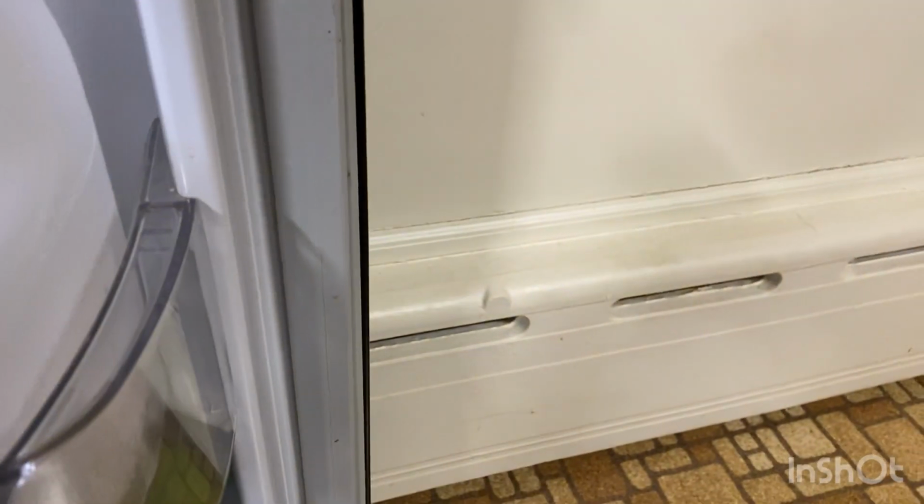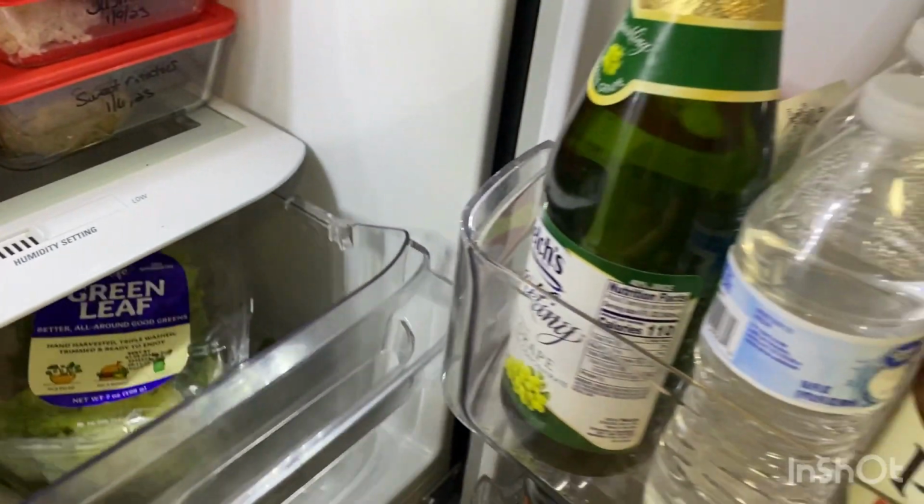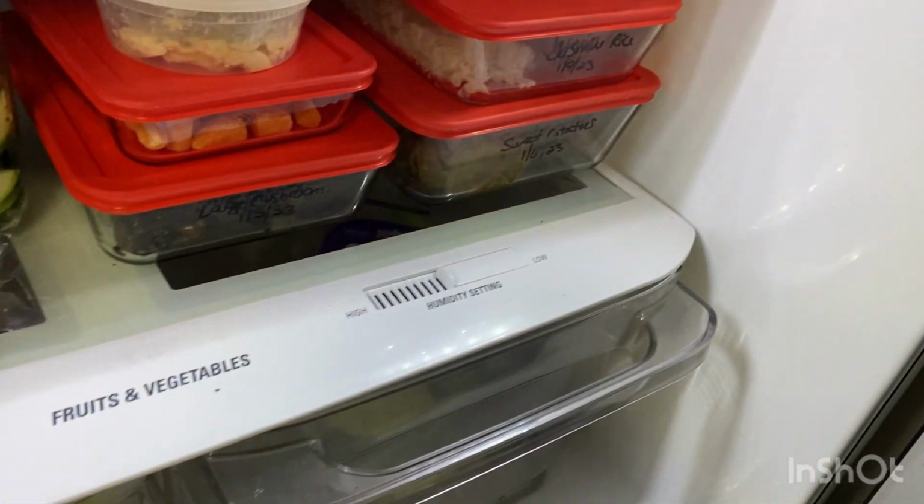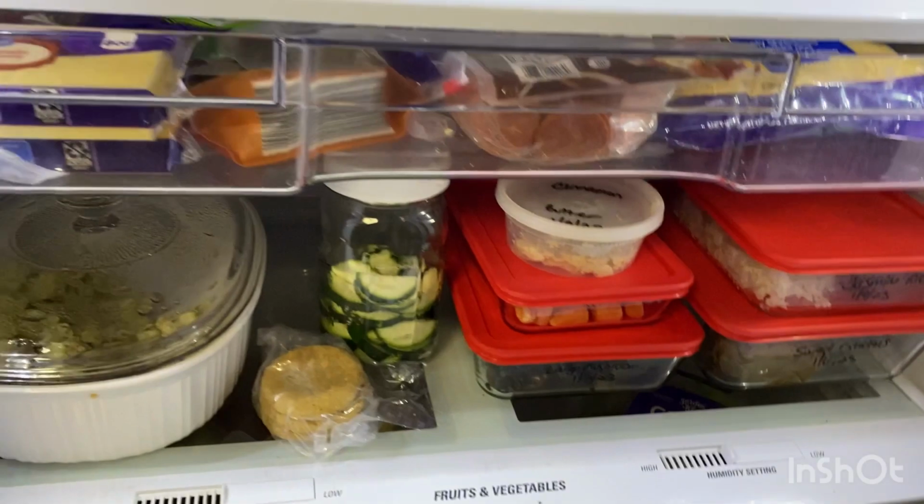And I also hate that because of our radiator sticking out here, I can't open the door wide enough to open this drawer all the way. So there's a lot I don't like about this fridge, but it works and I'm grateful for that.